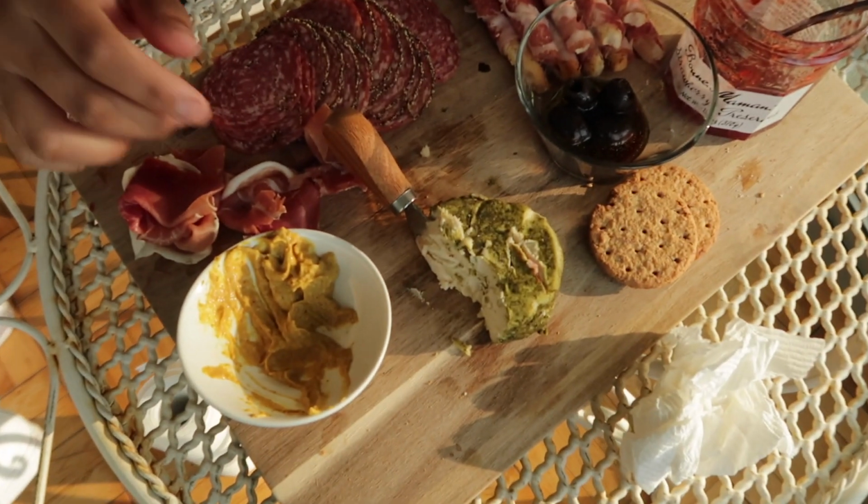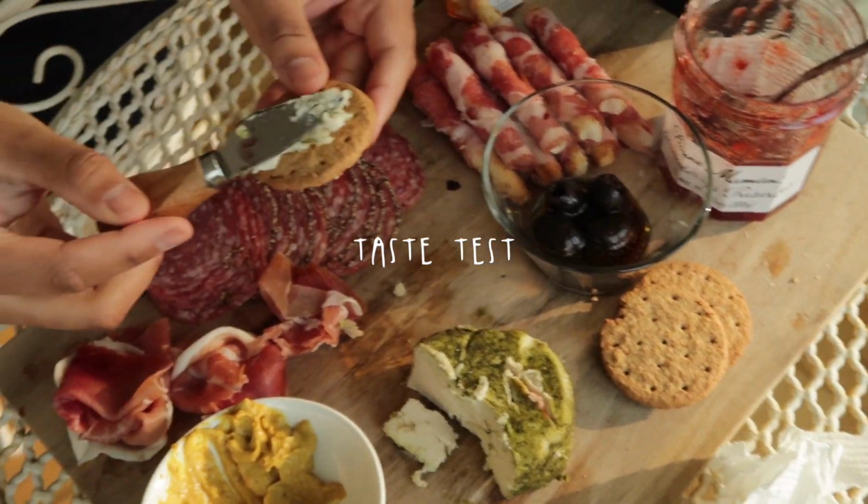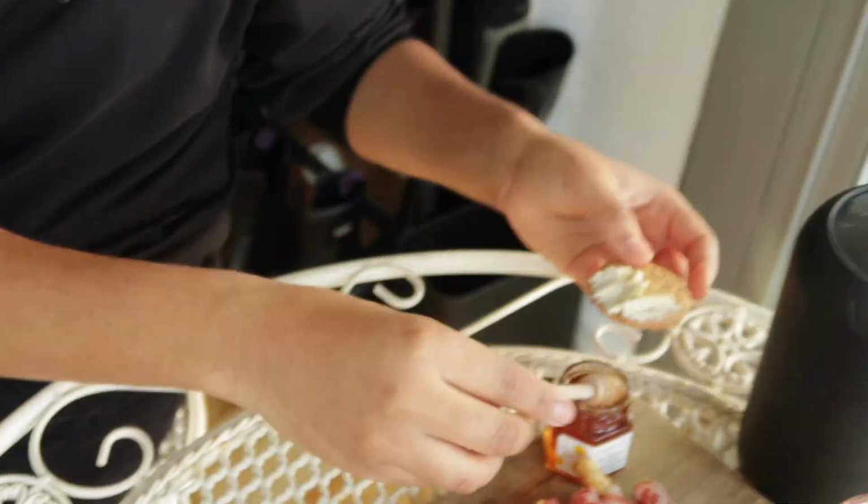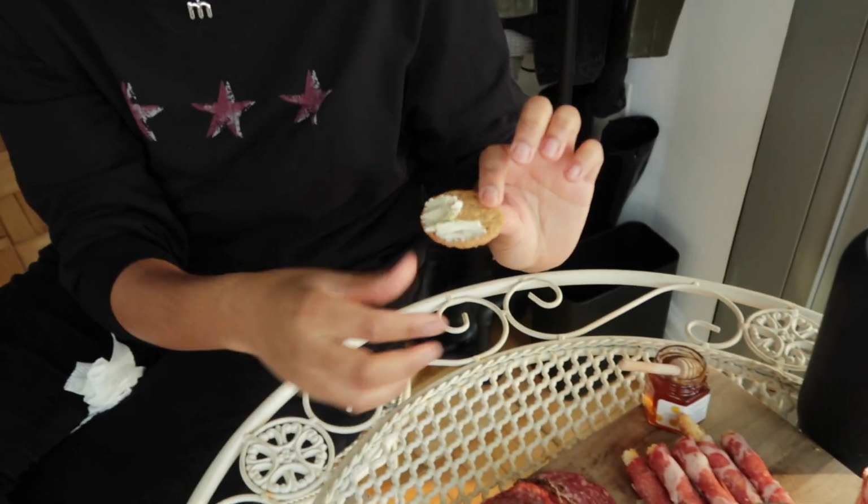Michael is trying the vegan cheese. Taste test. It tastes like goat. It tastes like goat? Goat cheese. Do I need to put like honey on it? I mean, I do a little jam. I kind of just want to try the, I just want to try the. Yeah, it has pesto on it.